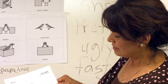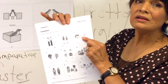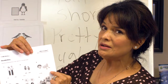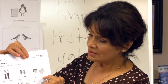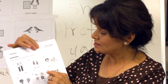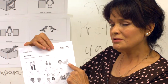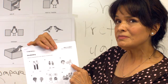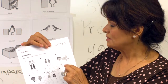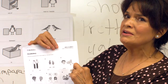Raúl is young. We're in number 3. Yeah, young. Miguel is younger. The baby's younger. Yes, the boy is young. The baby is younger.